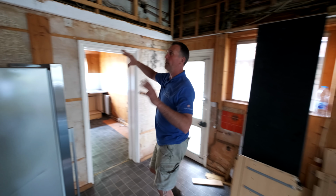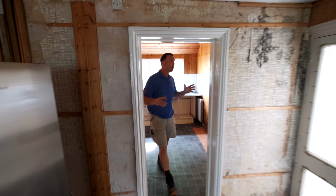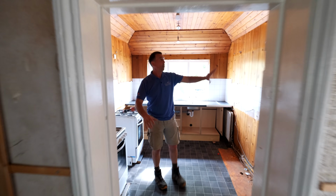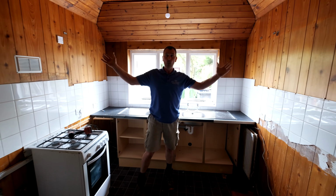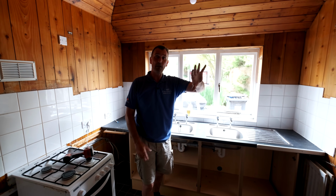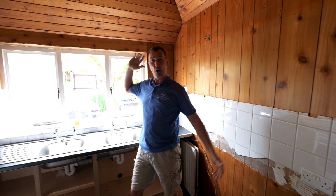And you can imagine we've got a lot of stripping out to do here. We've started already, but there's a lot more to do. All of this wall's coming out here. All of this back extension is being knocked down. What we're then going to be doing is bolting the new extension onto the side, because the extension itself will run across the whole back of the house.